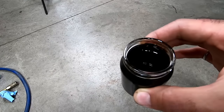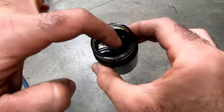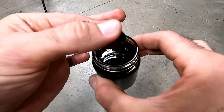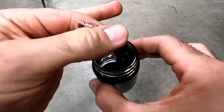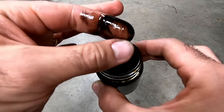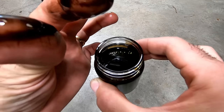Clearly the flush process is doing its job. Now, one thing that's concerning me is that it feels like it's got almost like sandpaper particles. It does not feel smooth. So I'm not really sure what's really coming out with this. I guess I'd have to send it out for analysis to see if there's really any shavings in here.